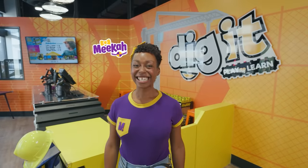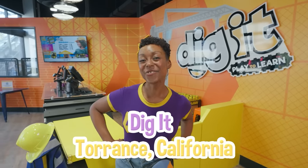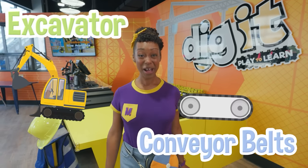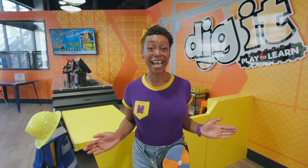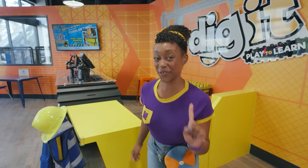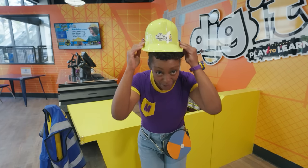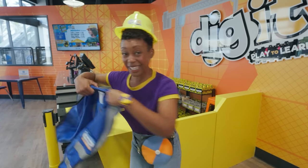Beep beep. Hey, it's me, Meekah. And today I'm at Dig It in Torrance, California. They have so many cool construction toys here like excavators and conveyor belts. Oh, I'm going to pretend to be a construction worker. But first things first, safety first. I'll put on my hat and my safety vest.